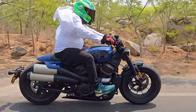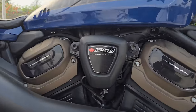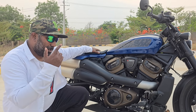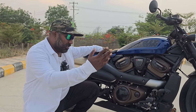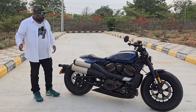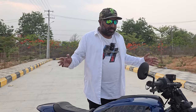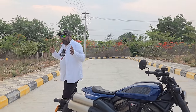So the star of the show, however, is the 1250cc Revolution Max engine. Now look at the beautiful engine casing that they have come up with, the 60-degree V-twin. This is the same engine that they introduced with their Pan America adventure touring bike, a different direction that Harley Davidson chose to take, to shy away from formality. But boy oh boy, this thing is unlike anything I have ever seen before. I'm sure that will be the case with you when you cast your eyes on this bike in flesh.